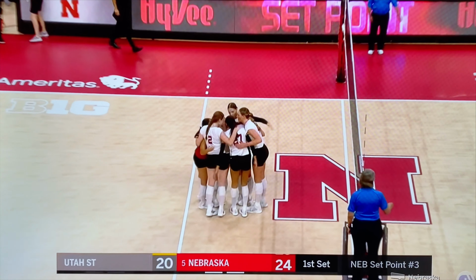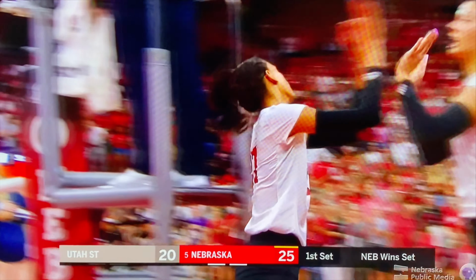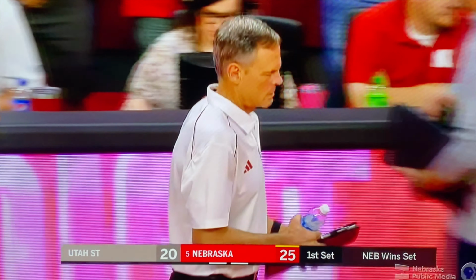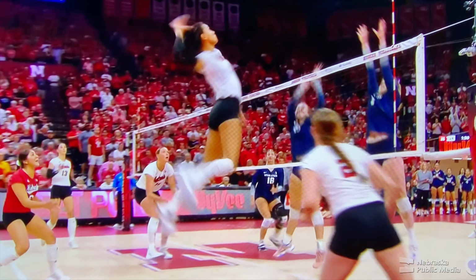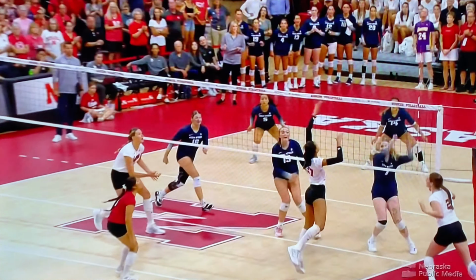Harper puts it away, out of system. What a set by Reilly. Just great control, put it in position for Harper Murray to really drive to the ball. Blockers actually kind of lean in the opposite side, and Murray takes advantage of it. Not a great pass, but Reilly puts up a hittable one, and Harper Murray doesn't disappoint. Huskers win set 1 here in Lincoln.